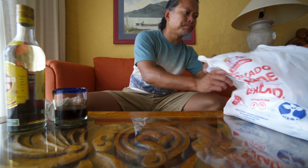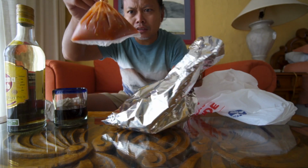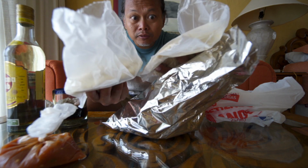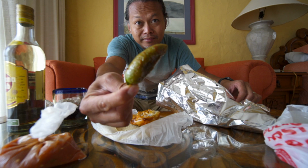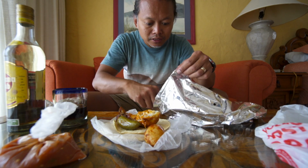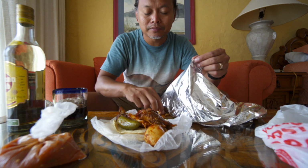Man, that's so good. Wow, this is a lot of chicken. Looks like some sort of sauce. And of course, a bunch of tortillas. Jalapenos and potato. There's a bunch of potatoes in here. We got like half a chicken or something. That's a lot. What is this? I don't know what that is. It's like the neck or something. Going in.